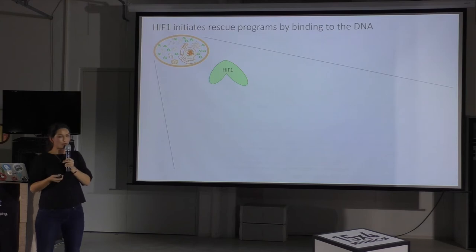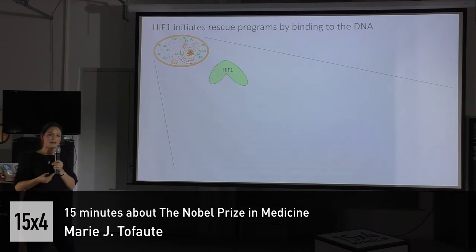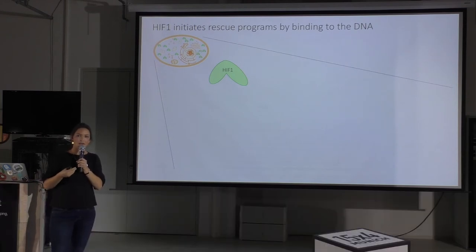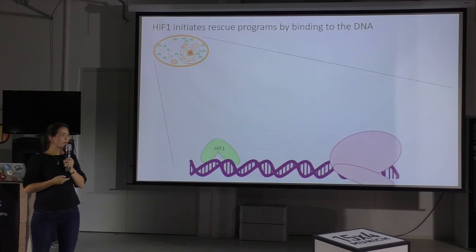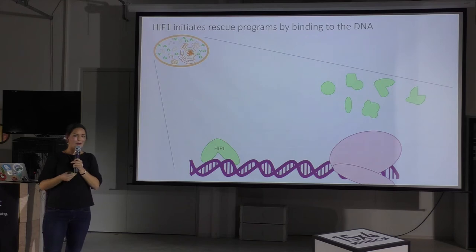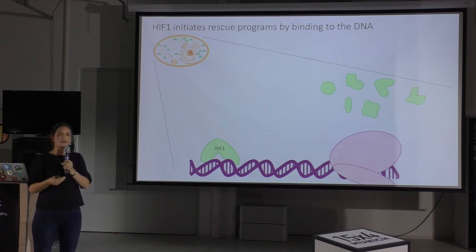I told you proteins can be communicators, and guess what? HIF-1 is a communicator. So what's happening is, when there's lack of oxygen, a lot of HIF-1 is produced. It's accumulating in the cell, and at some point the chance is pretty high that HIF-1 is meeting DNA. HIF-1 can then bind to the DNA, and it's calling this machinery, the machinery is reading and producing products. These products can be of very different kinds, depending on which cell we're talking about and what the cell needs. I will come back to this later to help you understand what these processes are and what these products are doing.